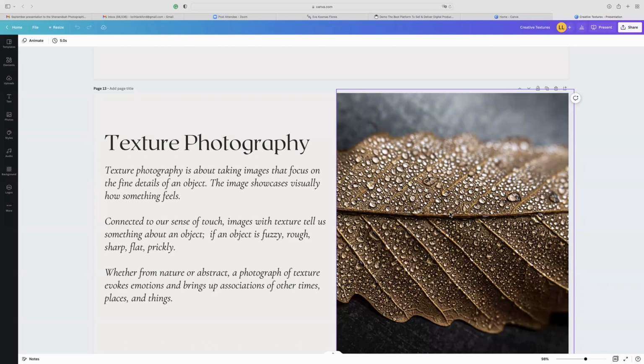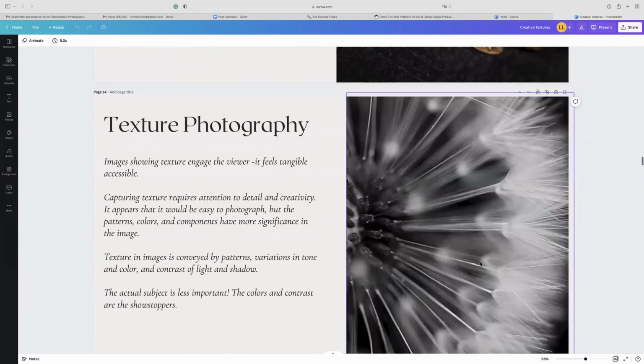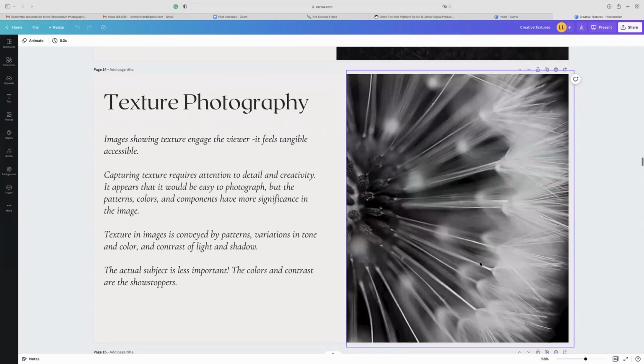So it's more that when you see that texture and that detail, it's what it makes you think about. And it can be any of the senses as you look at images of texture. So images showing texture engage the viewer. It feels tangible, accessible. So capturing texture really requires attention to detail.